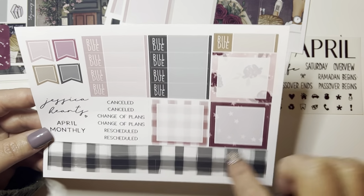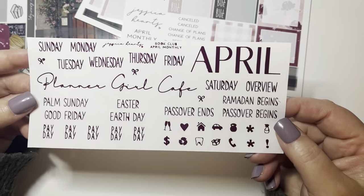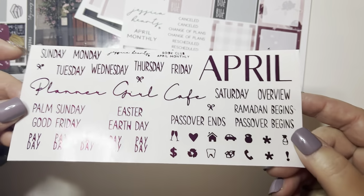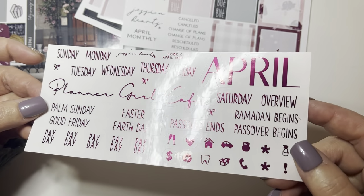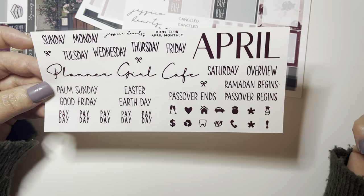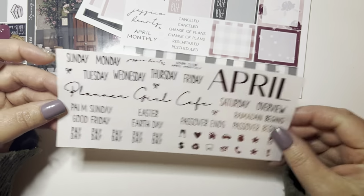And again, some more washi strips and extra boxes. And then I decided to get burgundy for my foil color. So I don't know, you should be able to see it. Oh, there it is, see? And it says April and it says Planner Girls Cafe and it has all your holidays and stuff on it.